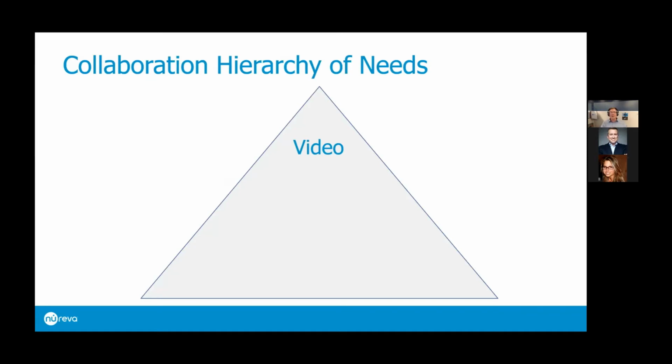At the top of that pyramid is video. This is important because as we come back together, we need that human connection, right? We want to be able to see each other, whether it's remote or not. That need for human connection is often driven by a visual connection, right? You all can see me. It's important. It matters. Humans want to talk together. It's why we're all so excited to get back together at trade shows and the like.